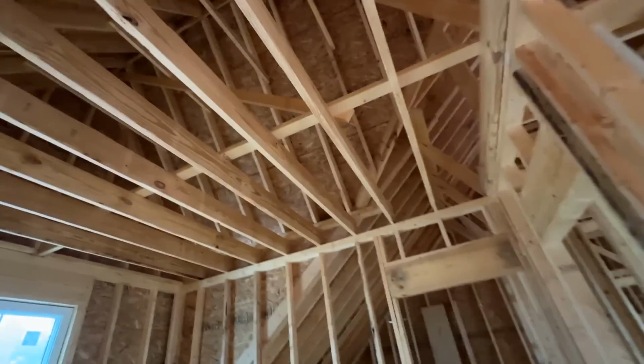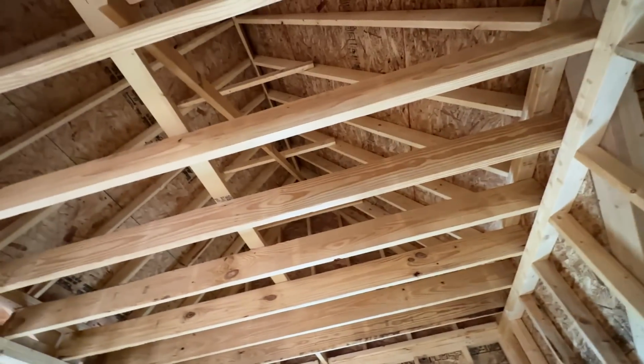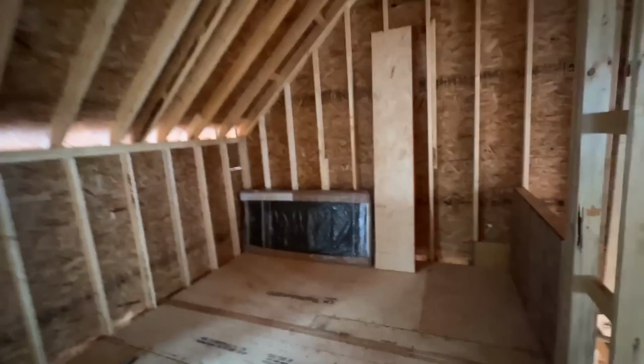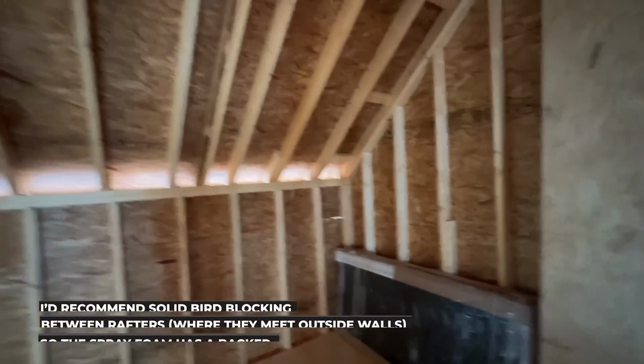I like your hand-cut roof too. That's nice. Guys did a good job on it, tying it all in. Yeah, it gives you a ton of space. And so this will be a mechanical room then, huh? Yeah, this was just some dead space we had. We came in and floored it just to have some extra space.